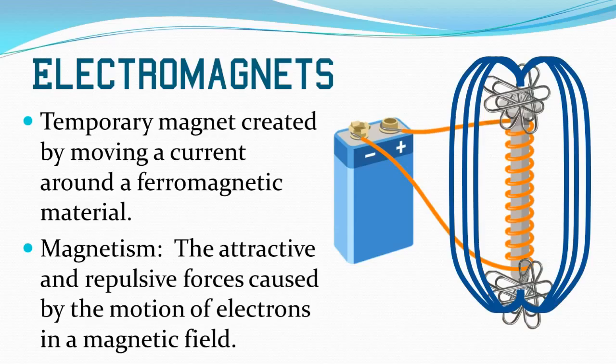Electrons move from the negative terminal of my battery to the positive. So they go, in this case, up my nail and then out the top. If they're going out the top, that means they're going through the North Pole down to the South Pole. So the top is north, bottom is south in this case.